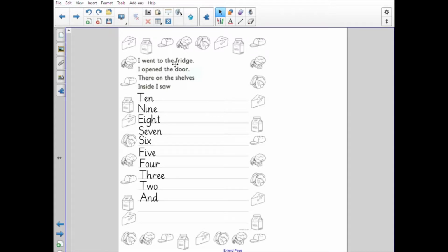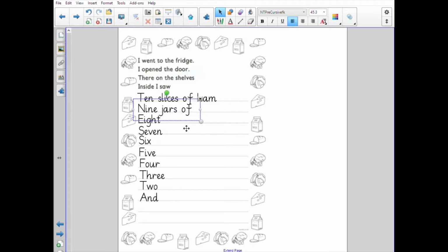I went to the fridge, I opened the door. There on the shelves inside I saw 10, 9, 8, and so on. So I'm going to think about my fridge, and I'm going to start with 10 slices of ham. Now, can you think of any foods that rhyme with ham that we might have in the fridge? And I was thinking we could have jam. So I can't say 9 jam. I would say something like 10 slices of ham, 9 jars of jam.